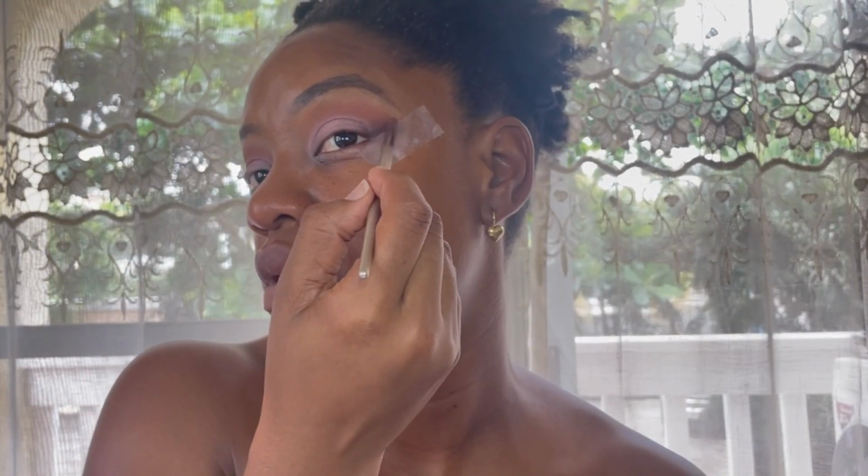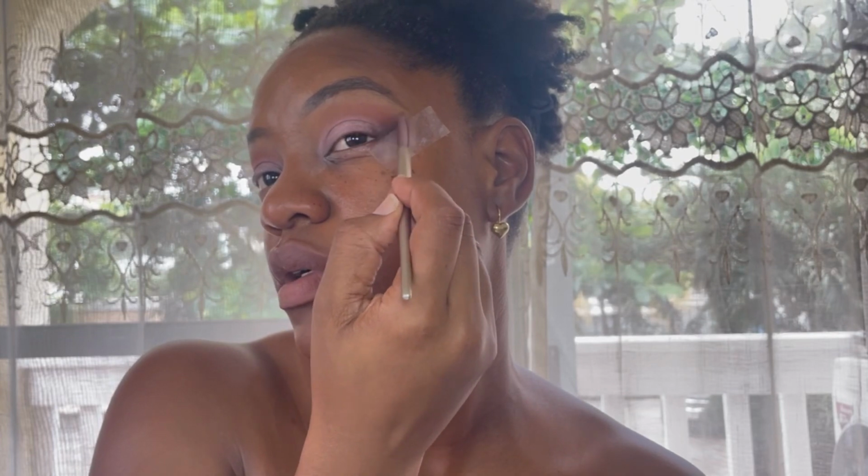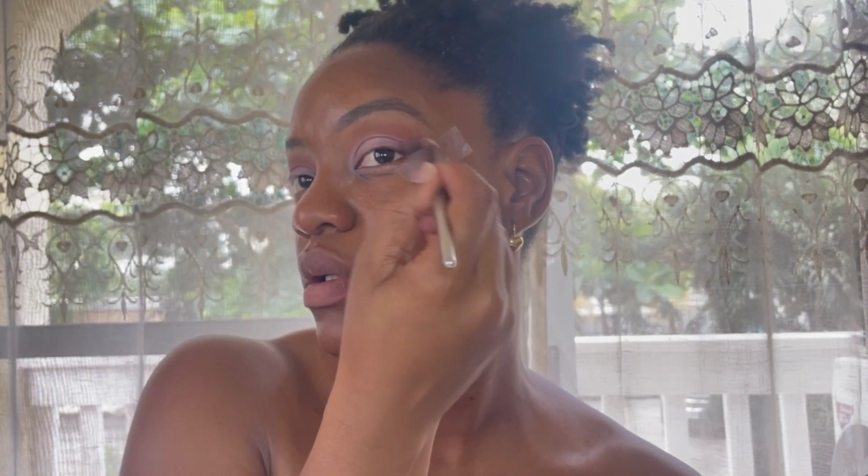Then I'm going to go back in with that darker brown again in the outer corner. So I'm just taking back the same colors, just making sure that everything looks well together and that everything is well blended back and forth between this brush and the other brush until I am completely satisfied with the colors.